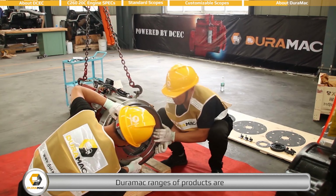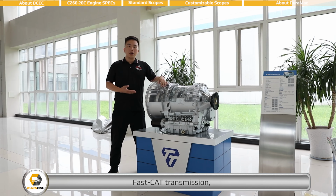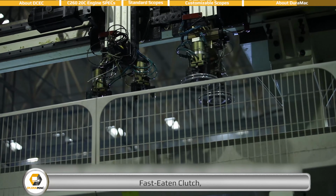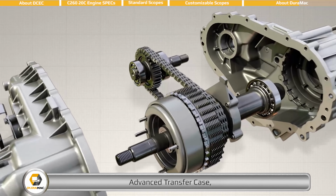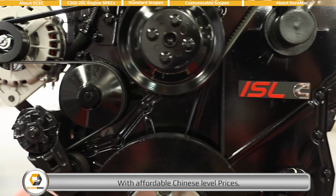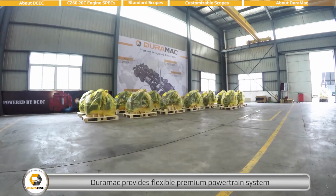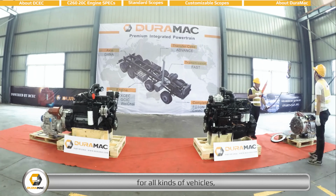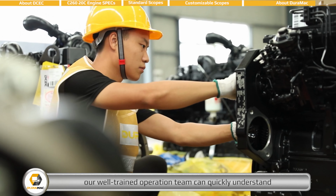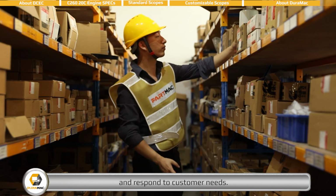DuraMac's range of products are complete engines with all accessories, Fast Gear transmission, Fast Eaton clutch, advanced transfer case, Dongfeng Dana axle. With affordable Chinese-level prices, DuraMac provides flexible premium powertrain systems for all kinds of vehicles. With years of experience in powertrain supplying, our well-trained operation team can quickly understand and respond to customer needs.